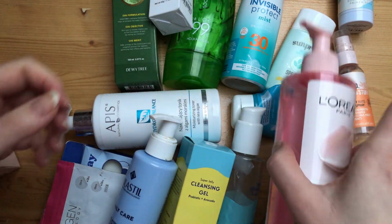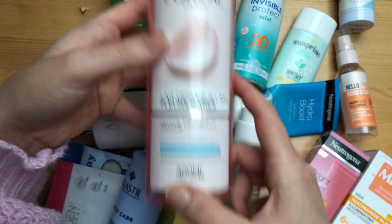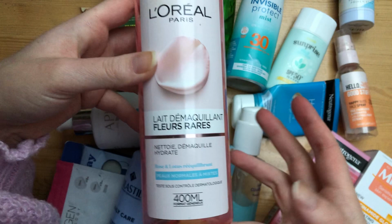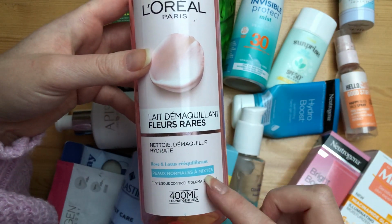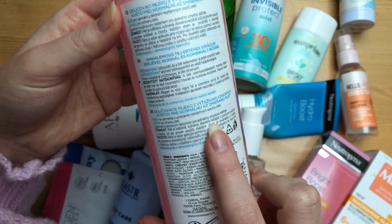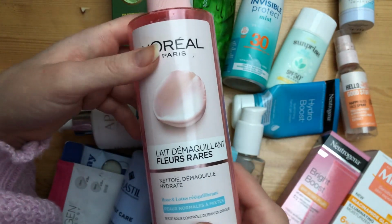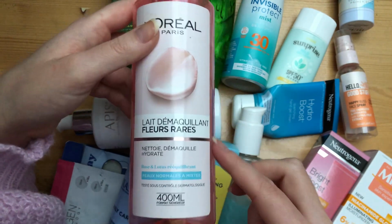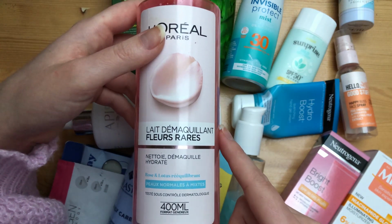Then I think I would put the L'Oreal, this one. It just has this, like, I think it's rose oil. It's for normal and mixed skin. And yeah, it's like cleansing milk. I know that they have the whole line with this packaging, so I think they have like lotion or some kind of serum.